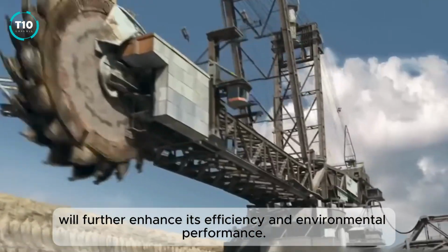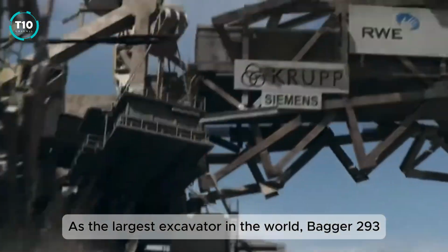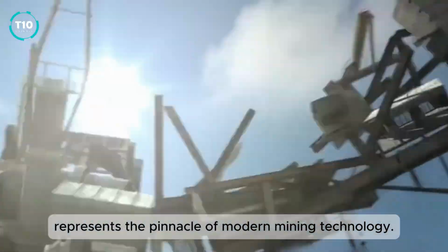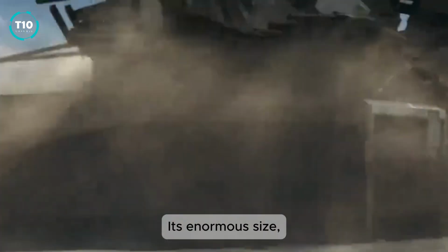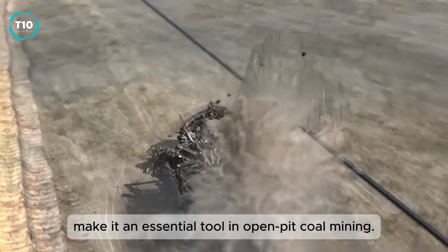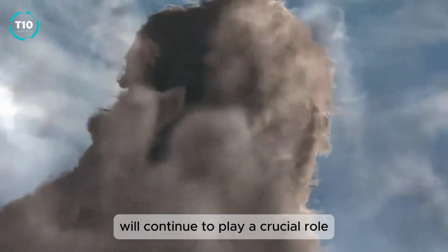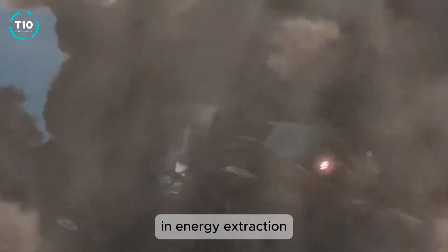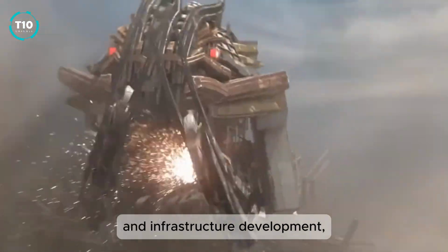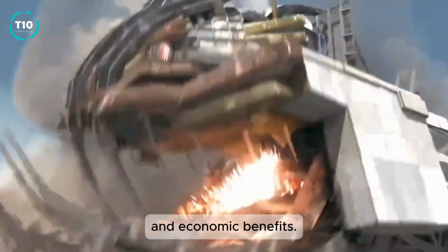As the largest excavator in the world, Bagger 293 represents the pinnacle of modern mining technology. Its enormous size, powerful capabilities, and high-efficiency excavation make it an essential tool in open-pit coal mining. With continuous advancements in technology, Bagger 293 and future excavators will continue to play a crucial role in energy extraction and infrastructure development, while also achieving greater balance and progress in environmental protection and economic benefits.